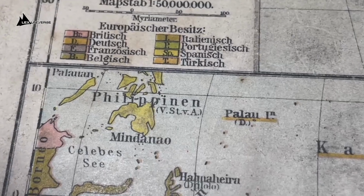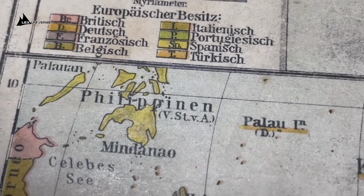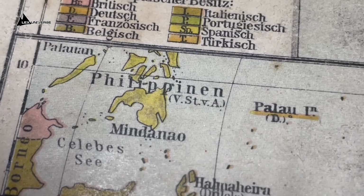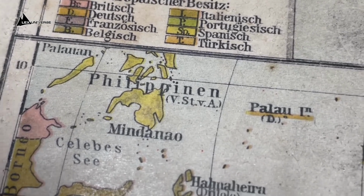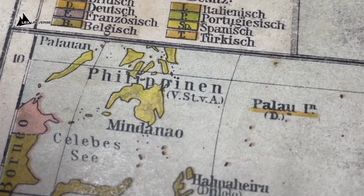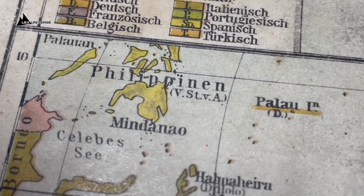What seems to be more helpful, and I almost didn't notice it because it's not on the Asian map, it's here on the Oceania map. But one thing caught my eye, and that's here, Philippines. And this weird string underneath means Vereinigten Staaten von Amerika, which means United States of America. So this must have been after the annexation of the Philippines by the United States, which took place in 1898.